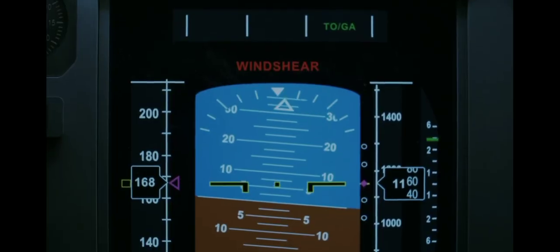Rostov Tower, this is 981. We're conducting a go-around due to wind shear. The pilots abort their approach.